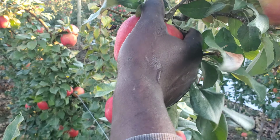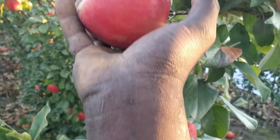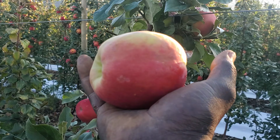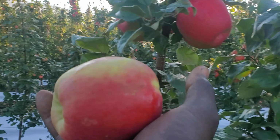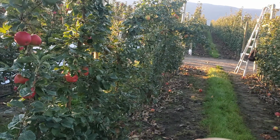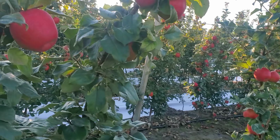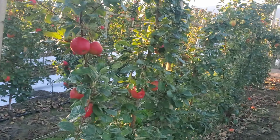And then you want to go up, okay? So that's how you pick the apple properly. As I said before, you just have to use a technique. You don't want to bruise the apples because it will cause problems.